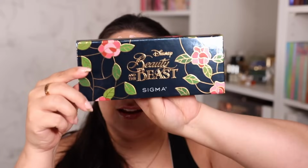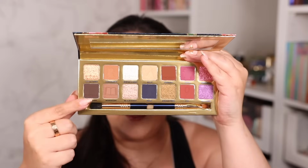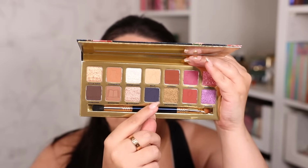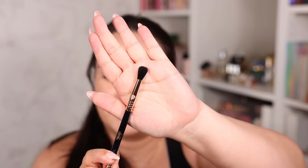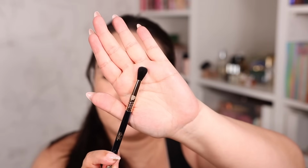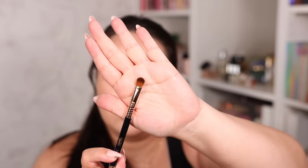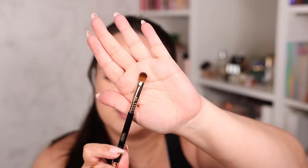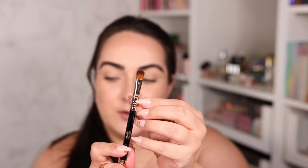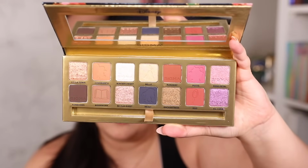So take a look right here at what this one looks like, and then once you open it, you do get a double-ended brush in here, which is very nice. This one is half an E38 blending brush, and it has a rose silhouette on the barrel, and then the other half is an E54, which you can use to pack on color and also to blend, and this one has books in the little barrel right there. And let's take a very good look at this color story next.